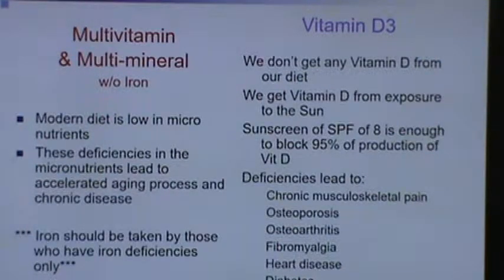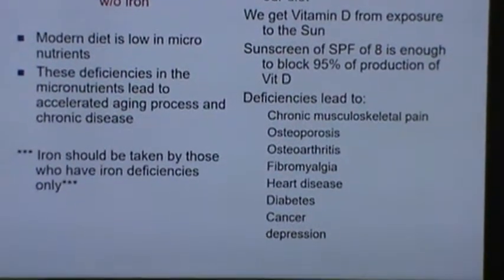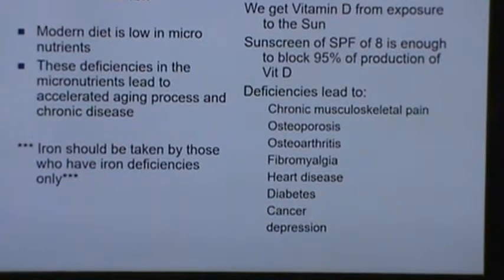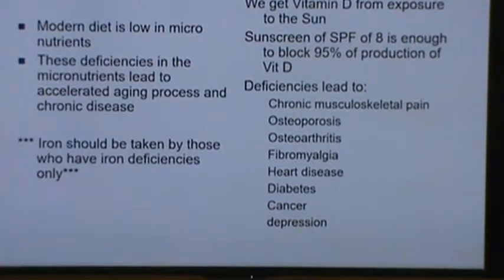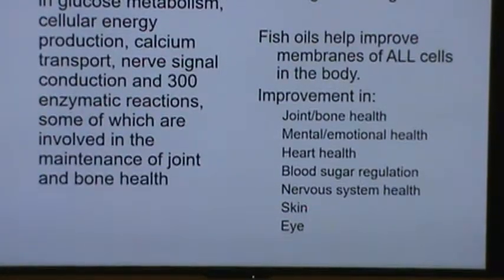You're going to look for a D3, and if it comes without a K2 binder, that's fine. But D3 is what you want to look for. Okay. Thank you. Oh, you're welcome. There are a lot of issues linked to D3 deficiency: musculoskeletal issues, osteoporosis, osteoarthritis, fibromyalgia, heart disease, diabetes. D is an important one to make sure you have, and most Americans are walking around D deficient.